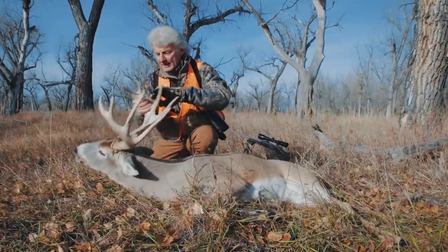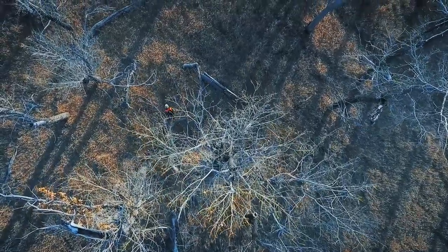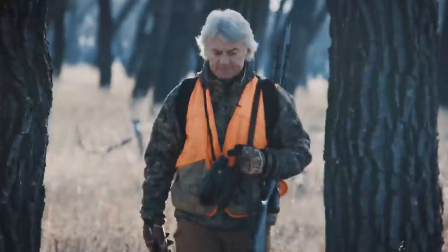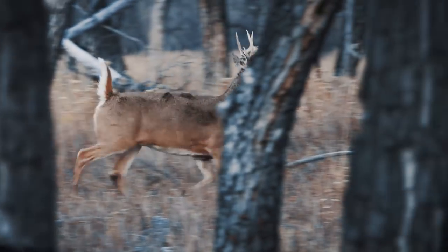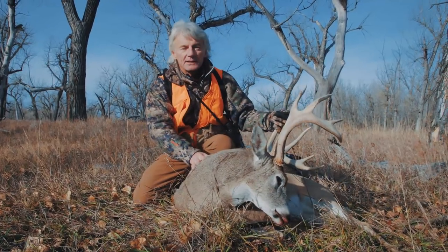What a great morning out here in eastern Montana. Perkins Outfitting puts on another show for us that's incredible. I don't know where else you can come and spot and stalk wild whitetails. I love this place, and there's the reason why. Look at that deer, huh?